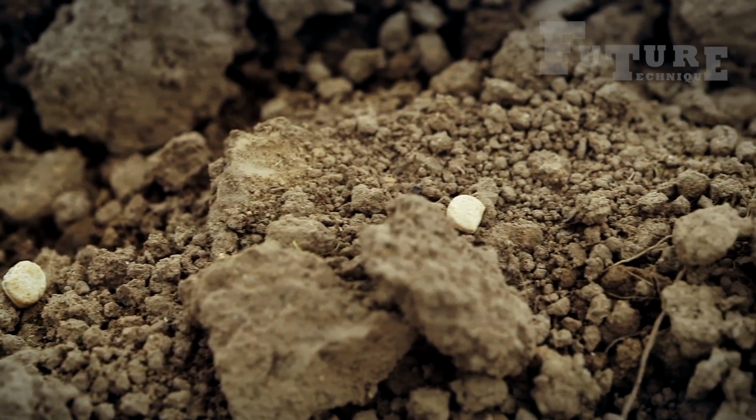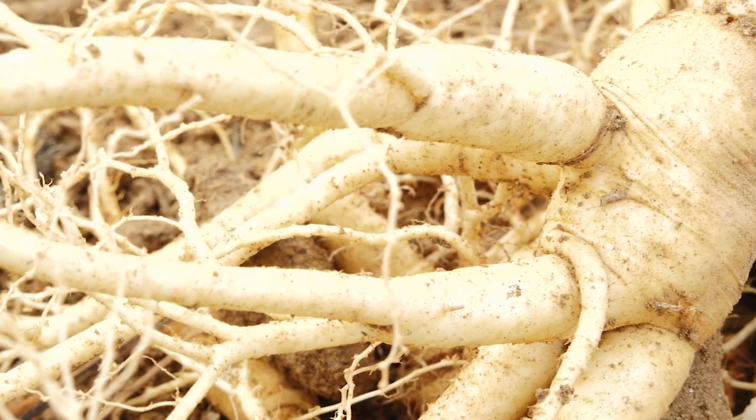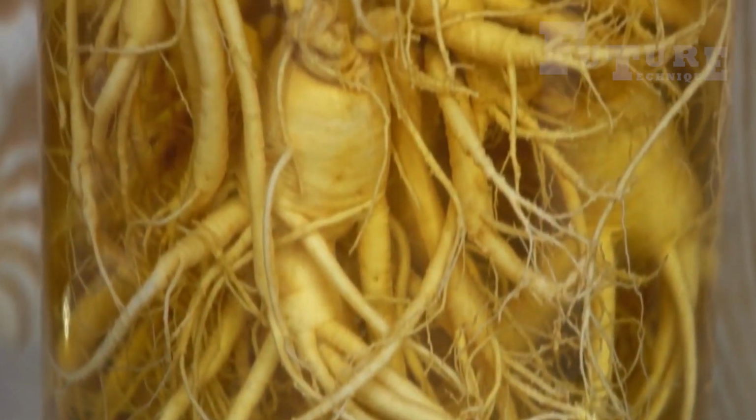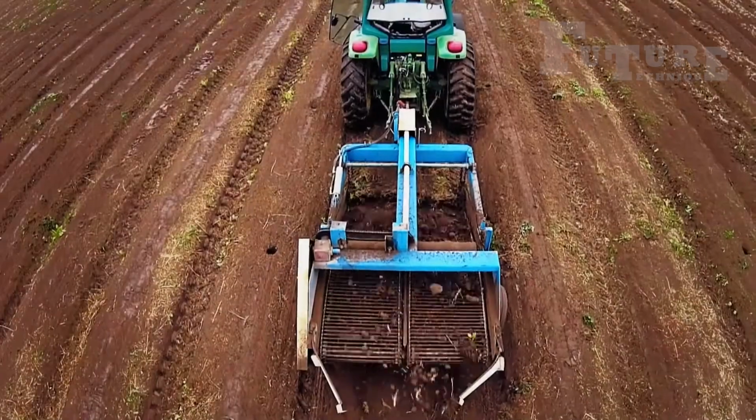Ginseng is a well-known medicinal herb praised for its potential health benefits, such as increasing energy levels, enhancing cognitive function, supporting immune health, reducing inflammation, regulating blood sugar levels, and improving mood while alleviating stress.